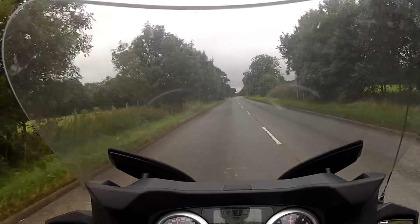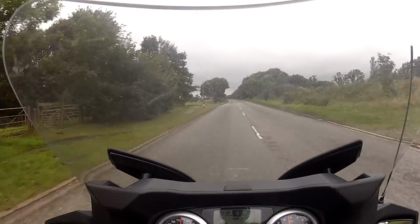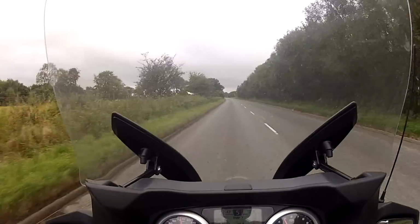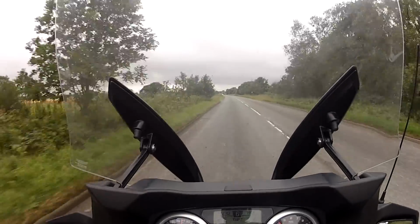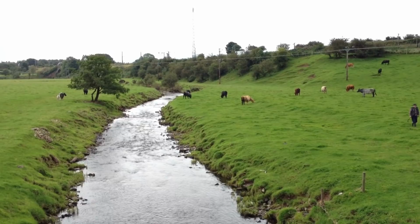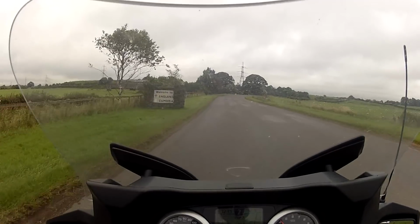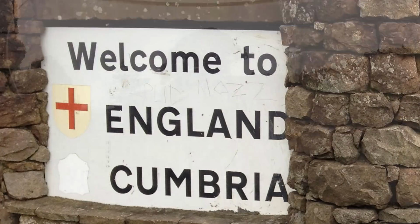Got to get out of the way of those pipes, and when you do get some speed up, it's good to be able to put that windscreen up at the press of a button, and it really does make it very quiet behind there, quiet enough to hear the stereo up to a reasonable speed. Here we are going over the river. Those are Scottish cows on the right, English cows on the left, into Cumbria, and onto some more good roads.